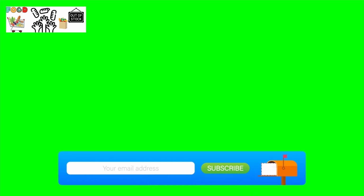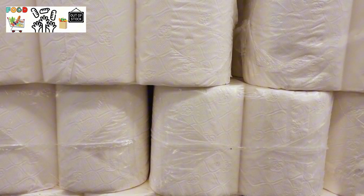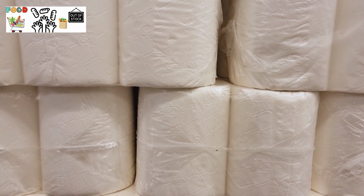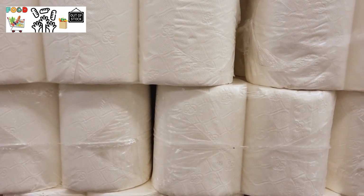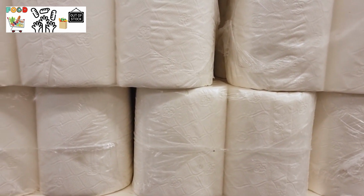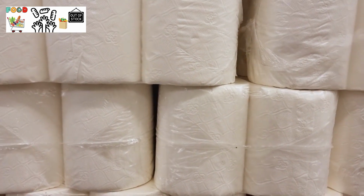Now, let's talk about an item that vanishes almost immediately in a crisis. Toilet paper. We all remember the great TP shortage of recent years, right? It seems like when people sense disaster, two things come to mind: eating and wiping. Once they've secured food, they move on to toilet paper with laser focus. It might sound funny, but it's a reality.